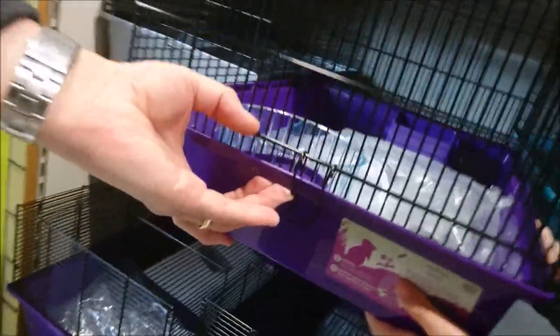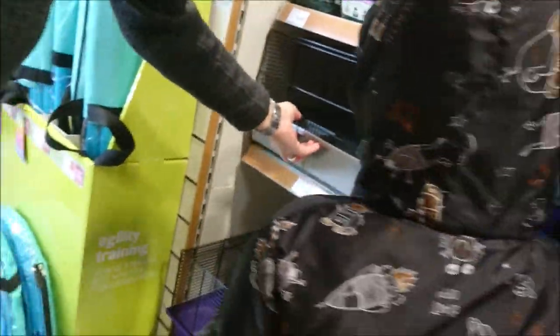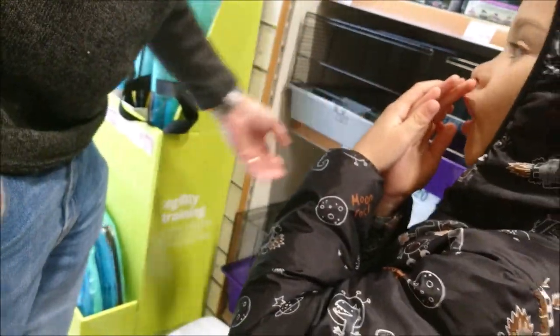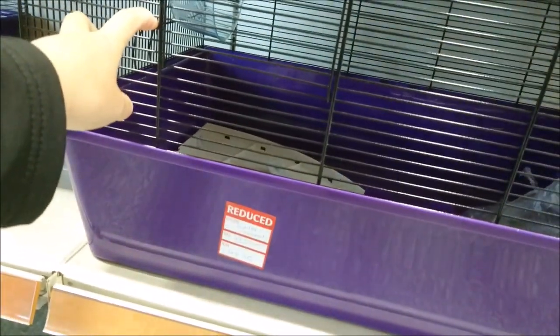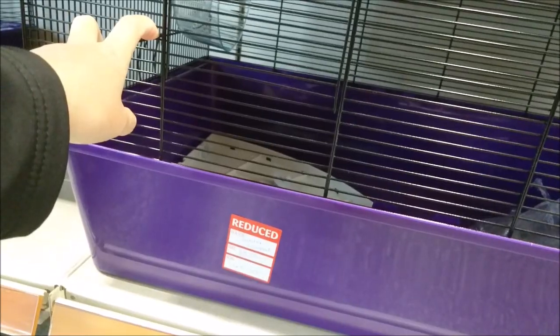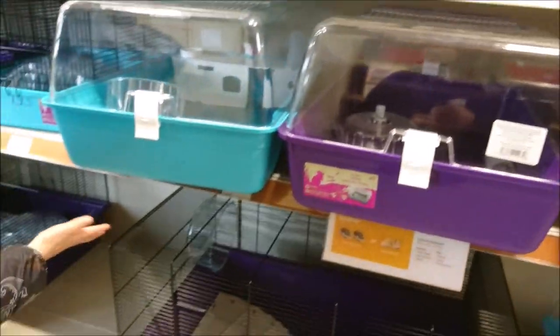Medium wire hamster. Look at this, how massive this is though. Yeah, and I think though, if you get too high and you climb on there. Oh, yeah. That's why you're not supposed to go too high. But how are you going to get to the wheel? Jump?